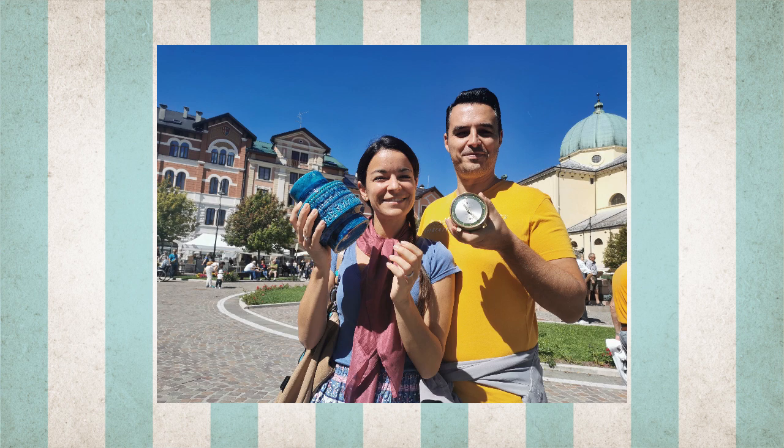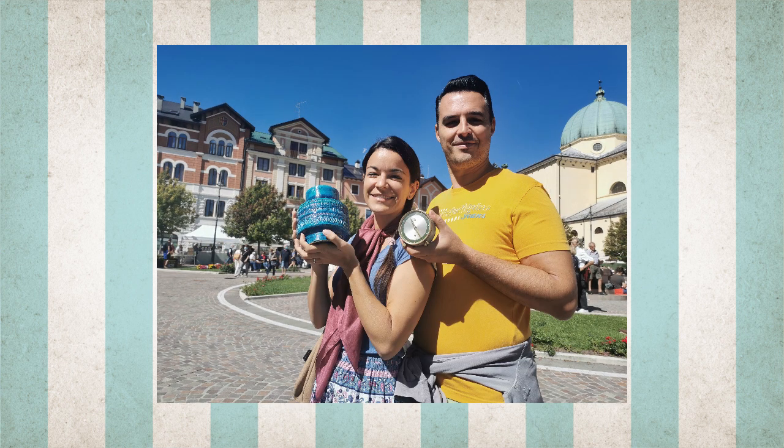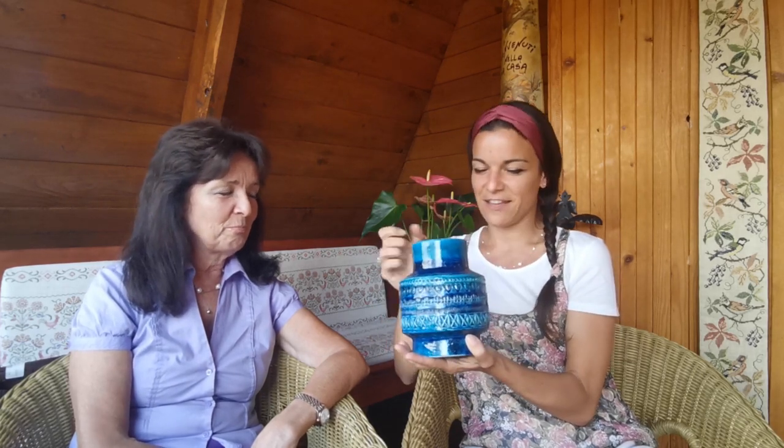So today the star is this vase by the brand Bitossi. I remember you were so happy. I took like 40 pictures with the vase, like a trophy. I found it. Finally, I found a Bitossi. At this price, she was happy because the price was very small.